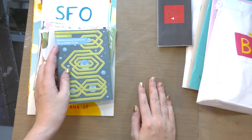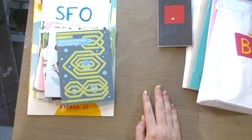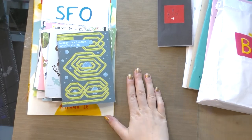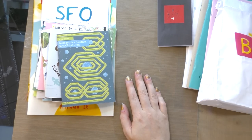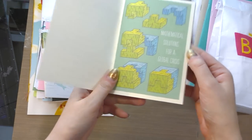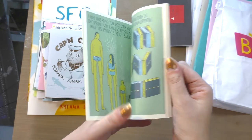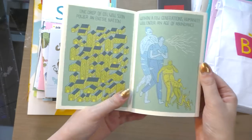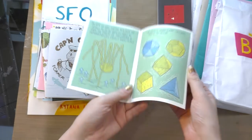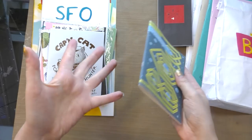Some very popular topics are people's coming out stories, people's transitioning stories, stories about dealing with mental illness, travel stories, recipes, stories about a place you've left and loved. But it can also be about mathematical solutions for a global crisis. Really, they can be about any topic that you're really passionate about and that you want to distribute in a visual, small print, small press sort of format.